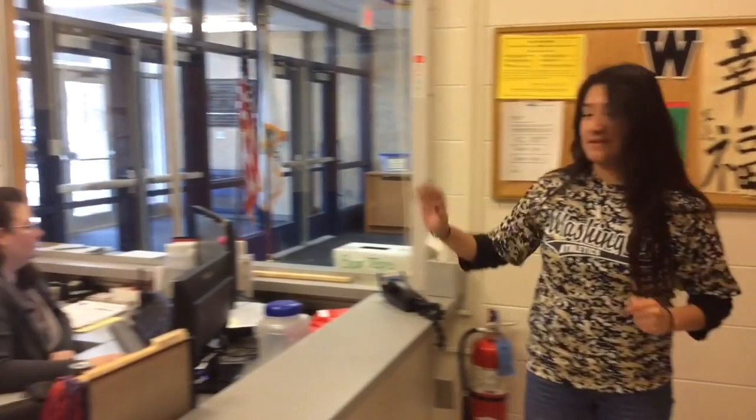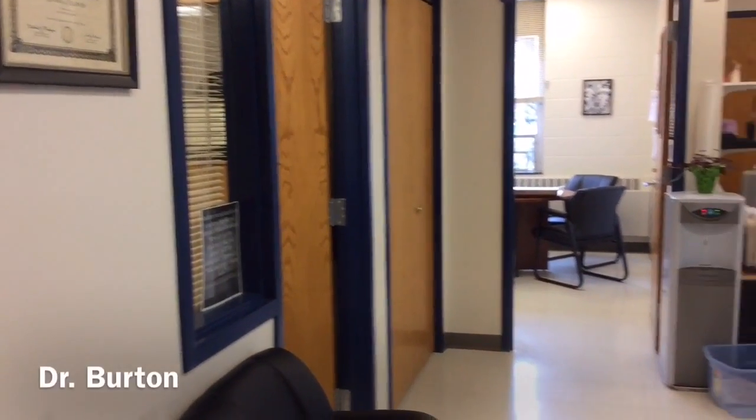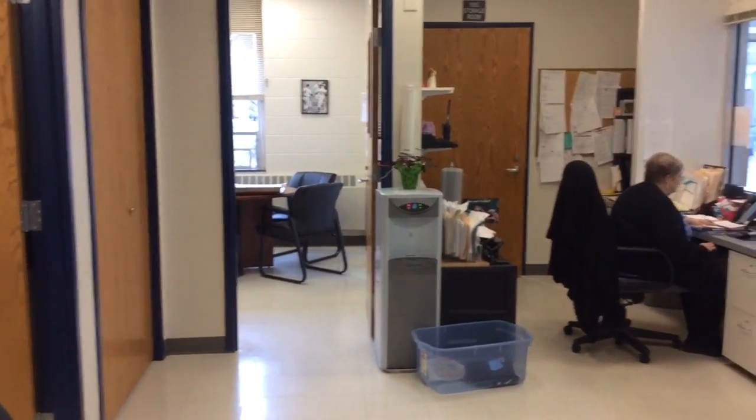And here's the office. Here we have Ms. Miller and Ms. Bowers. They're our office professionals. And to the left is Mr. Roman's office, and straight ahead is Dr. Burton's office. Down the main hallway, there's works of art and drawings.